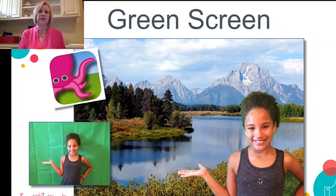Another favorite is green screen. This is Harper, my granddaughter. I use Harper because I'm no longer in the classroom, but I set up a green screen and then I put her image using Do Ink. I put her image in front of a background, and it was a photo that I found.